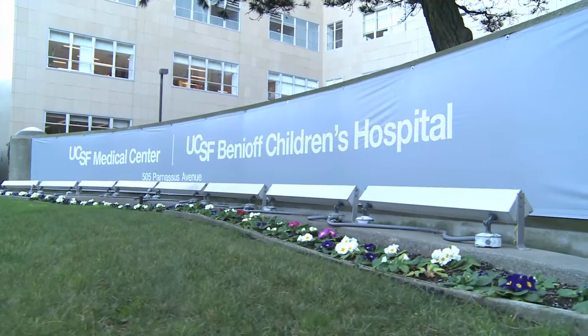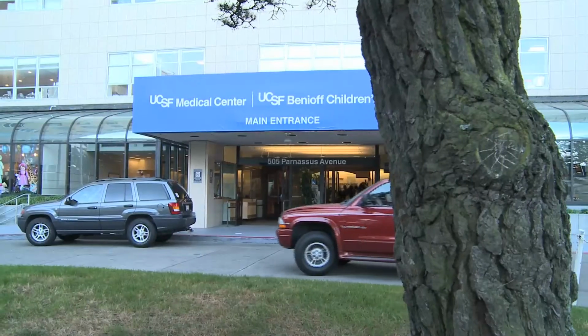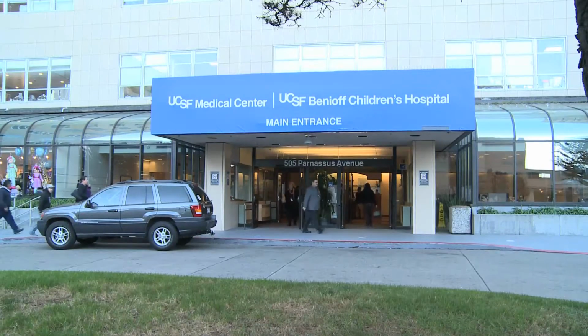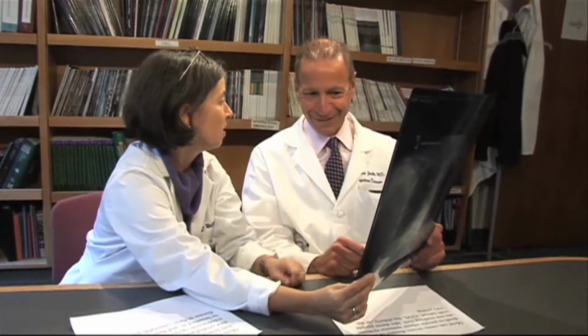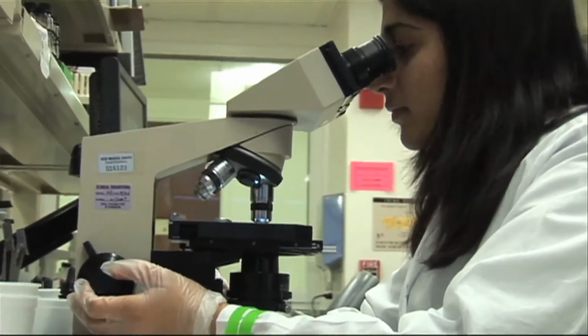UCSF Medical Center and Benioff Children's Hospital are consistently recognized as among the leading medical centers in the world. Patients from all over California, the United States, and even other parts of the world are referred to UCSF because physicians, nurses, and researchers here are part of a distinctive team who have earned a well-deserved reputation of excellence.